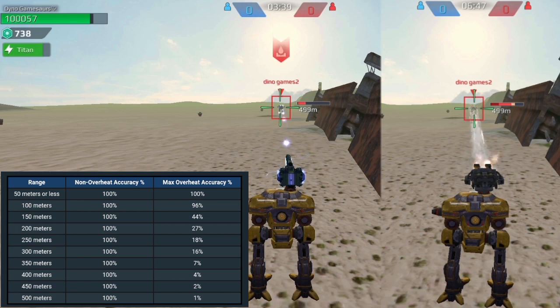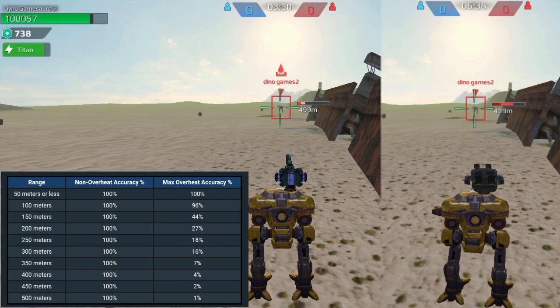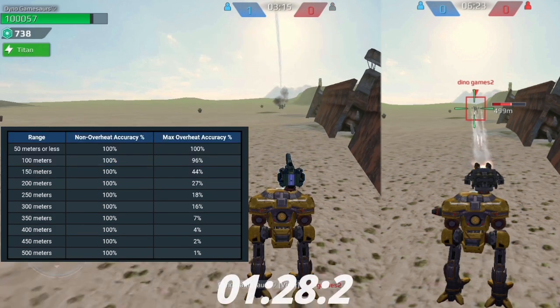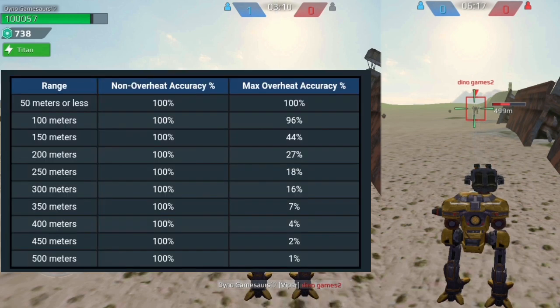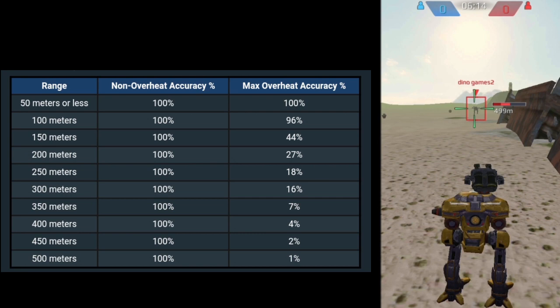Let's begin with Nucleon. Below is the average percentage of projectiles that hit an enemy robot if aimed directly at it in specific ranges. When not overheated, which is about 5 seconds or less of continuous firing, compared to being fully overheated, which is about 9 seconds or more of continuous firing. Take a look at the 500 meters range. It starts off with 100% accuracy, and that's really impressive, and as the Nucleon gets overheated, it comes down to 1% only. That's why you need to be careful not to overheat your Nucleon.